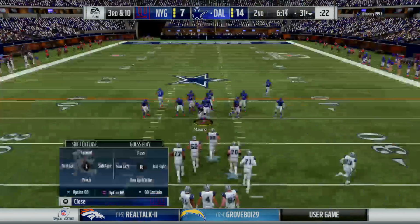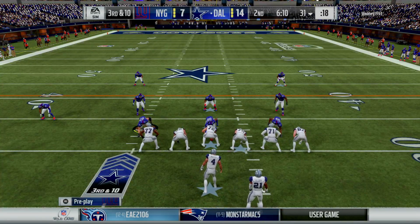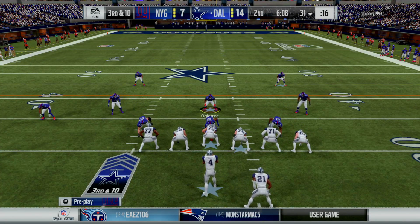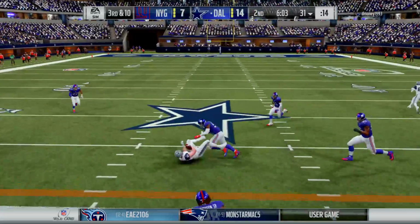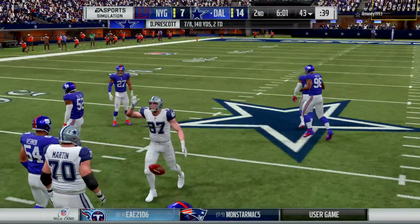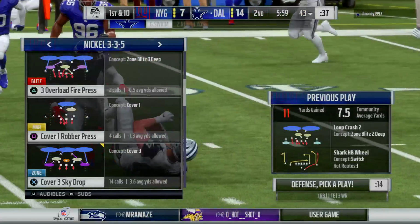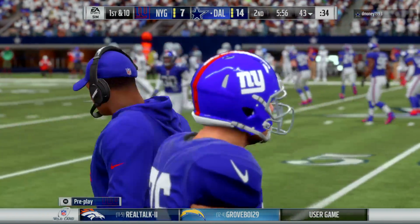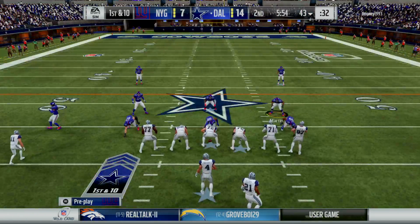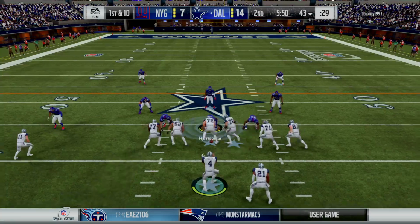And on 3rd down, a nickel formation here defensively. Prescott from the gun. And he's got it. Got his man on the end route. Complete. His 2nd catch of this wild card game, and it goes for a 1st down. Completion was given up, but that's why you play zone defense, so that you can have people around the ball when it's caught, and you don't give up much run after the catch.